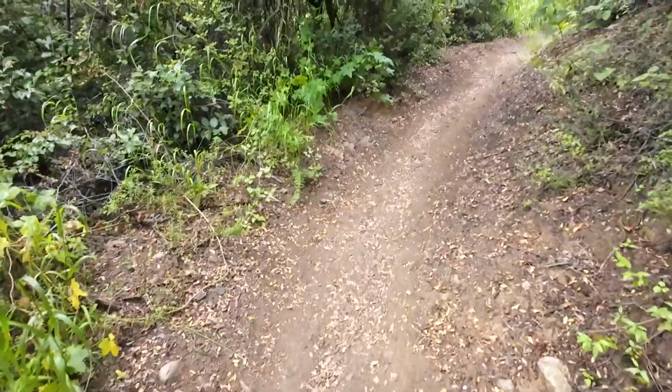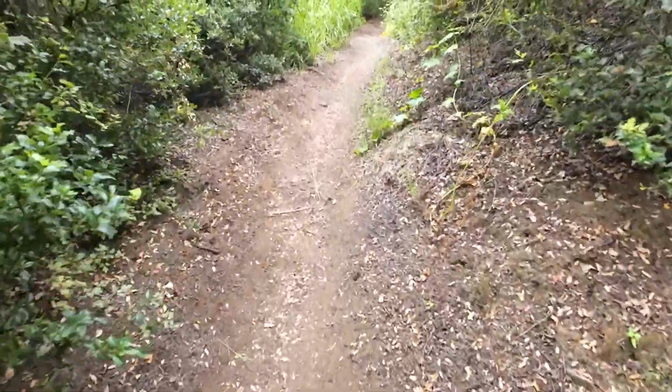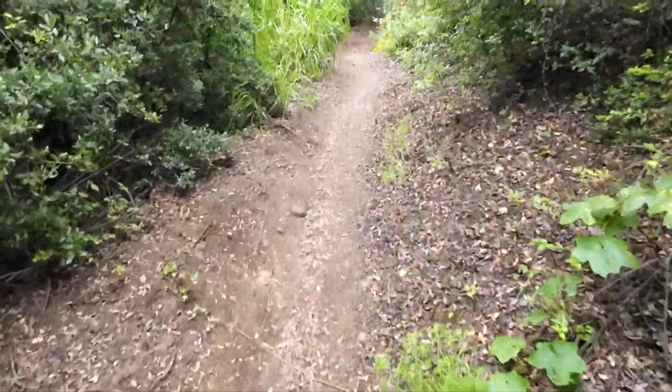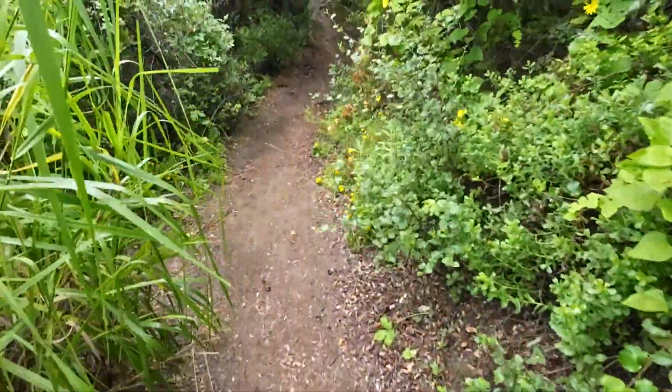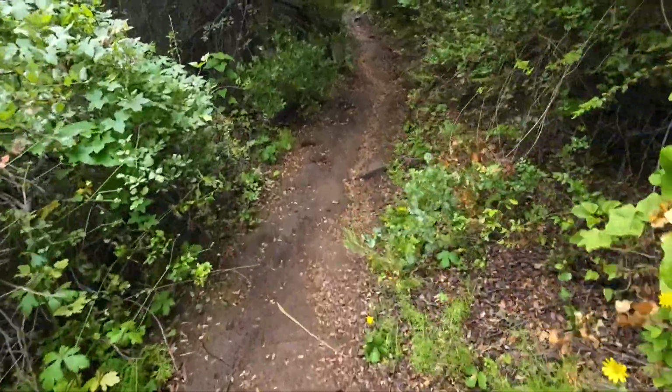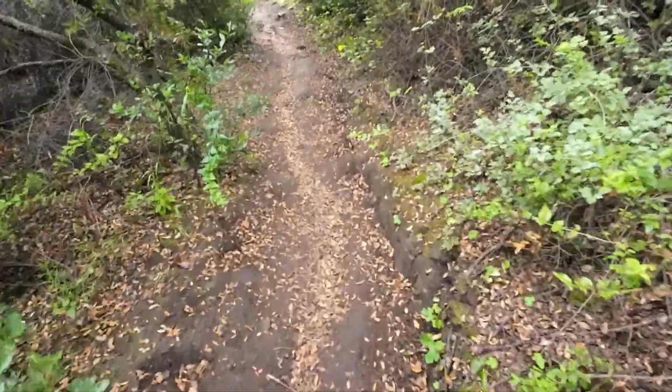You're kind of in this dense chaparral, however you say it. But for the most part, you do want to wear sunscreen when you're out on this trail, especially once we pop up at the top. It's just all sun exposed.